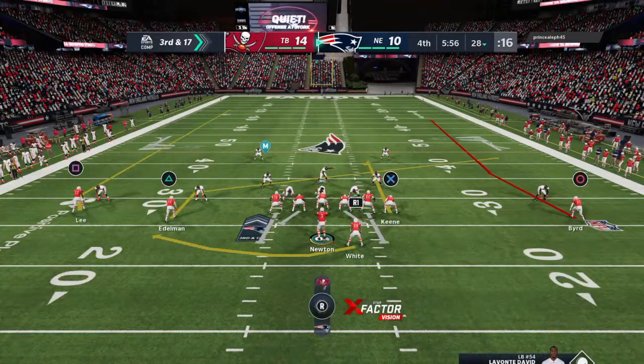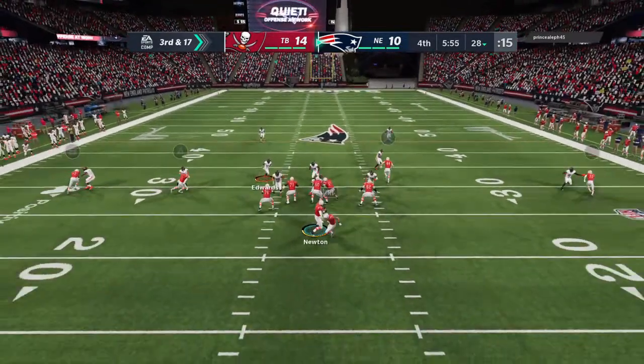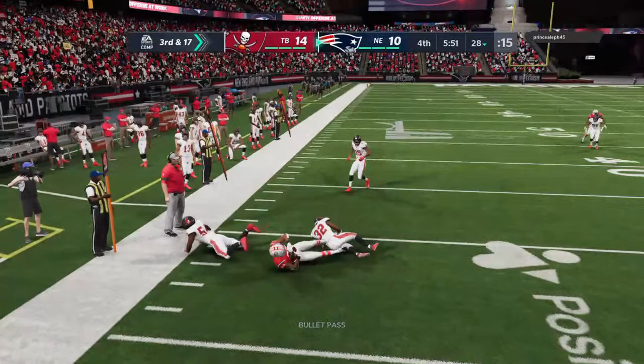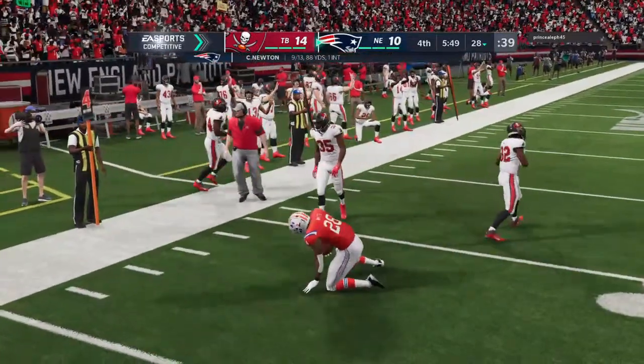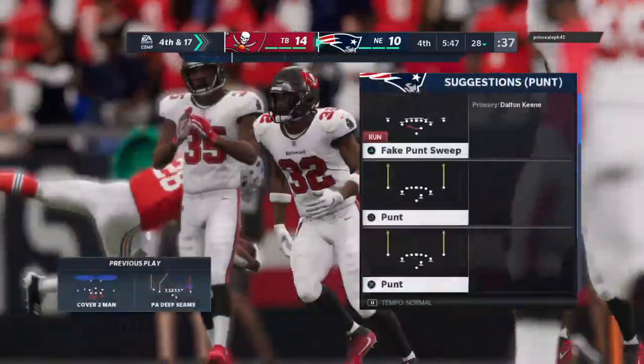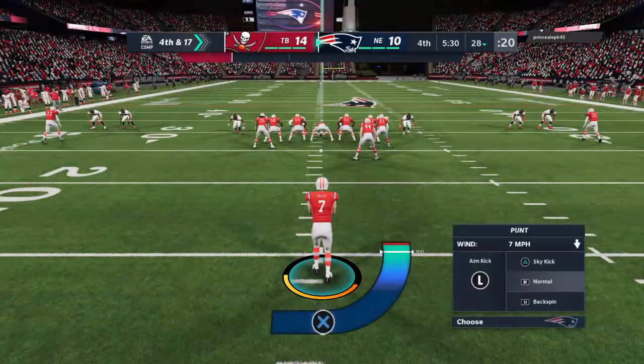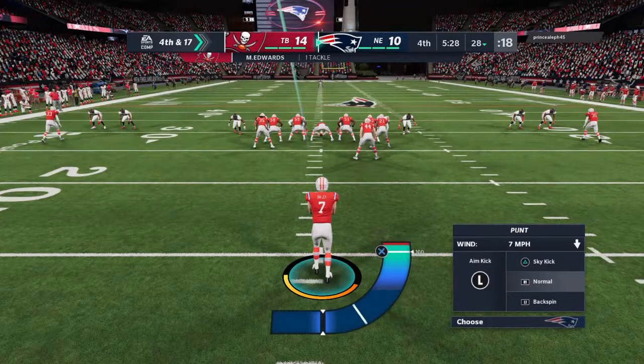Gun. Third and long. It's Newton. On the left side, a catch by White. He'll wind up being stopped for no gain, and it'll lead to a fourth down. They tried to swing it out left into the flat, but the defense, they were very principled there.